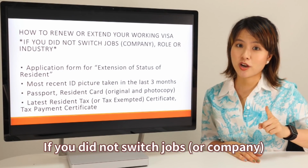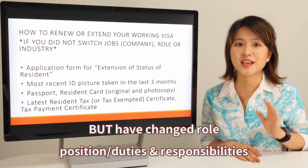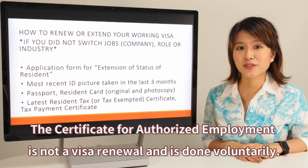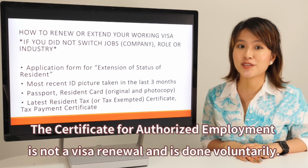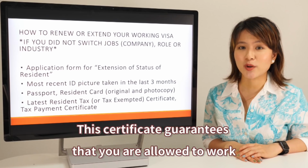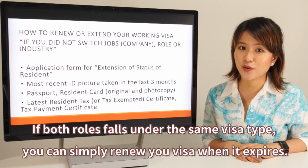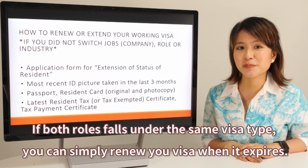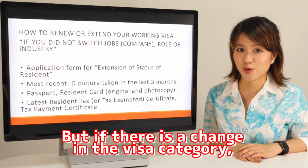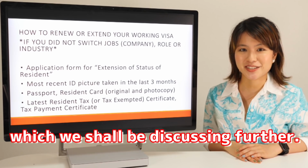If you have not switched jobs but have changes in your role, duties, and responsibilities, then you need to apply for the Certificate of Authorized Employment. The Certificate of Authorized Employment is not a visa renewal and is done voluntarily. This certificate guarantees that you are allowed to work in the company you are planning to transfer to. If both roles fall under the same visa type, you can simply renew your visa when it expires. But if there is a change in the visa category, you need to make an application for change of status of residence, which we shall be discussing further.